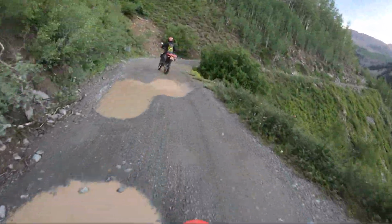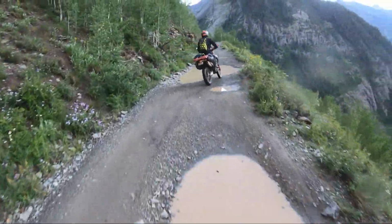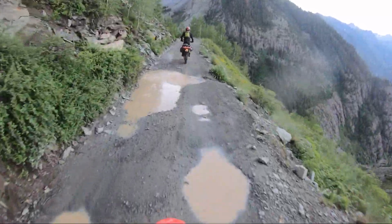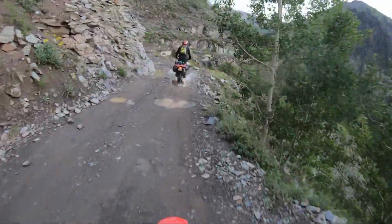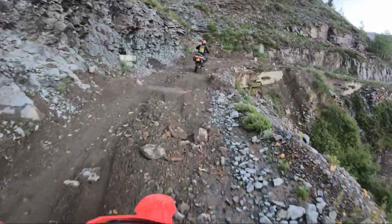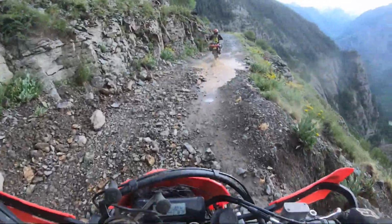a Colorado mountain pass. One of the things that makes this one my favorite pass of the day is if you look to the right, this was a very typical view of the pass. You could just see so much beautiful scenery on the way up, and it seems like the climb just kept going and going and going. It's just up and up and up, and really a lot of fun to ride.